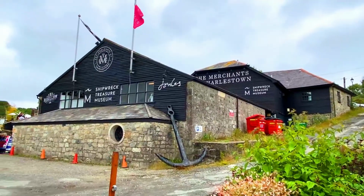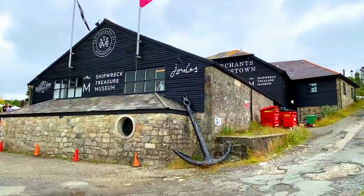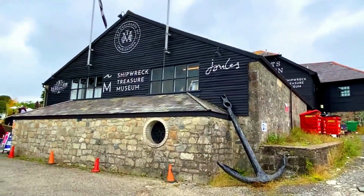So adventurers, we're heading in now to the Shipwreck Treasure Museum in Charlestown, Cornwall. Let's see what's inside.